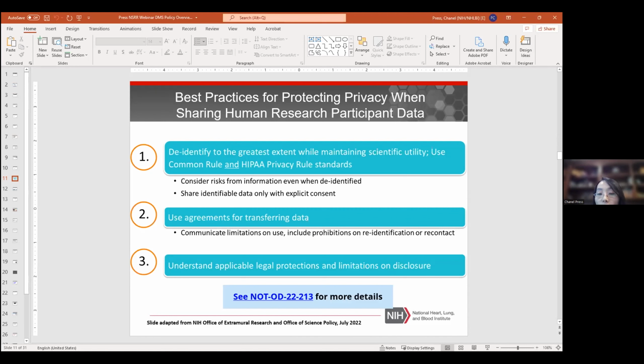It is recommended that a data use agreement be developed and signed by all parties when data is being transferred from one entity to another. And the agreement should outline the prohibitions on attempts to re-identify or contact the participants and limitations on the data use, if any. And researchers should also be aware if there are any legal protections and limitations on disclosure, such as a certificate of confidentiality.